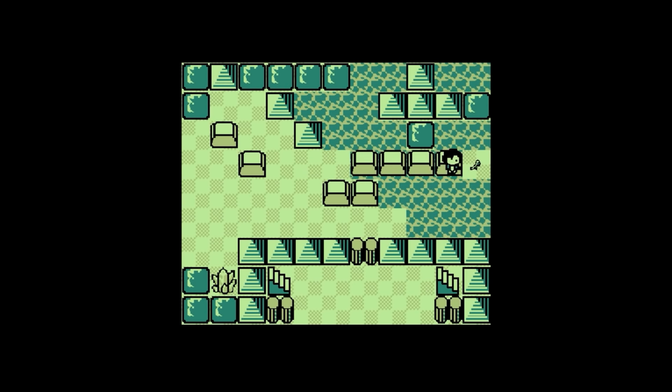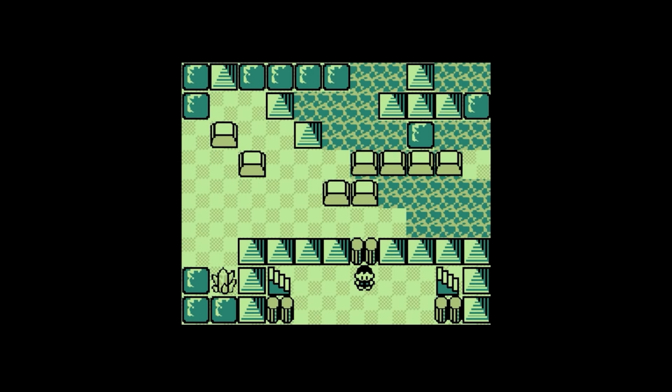A more detailed model of the entity in the game will appear on the screen with the words in the text box saying, I am God here.